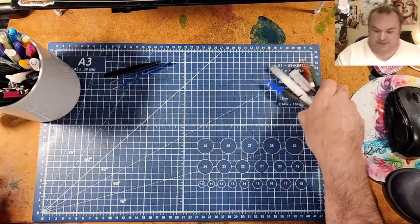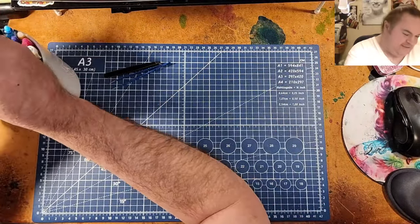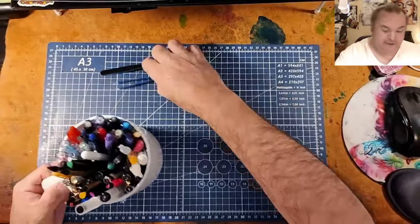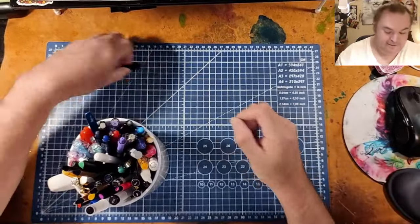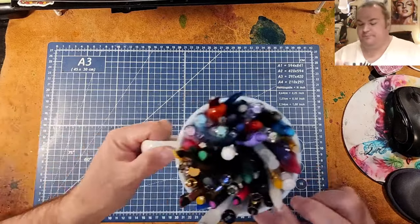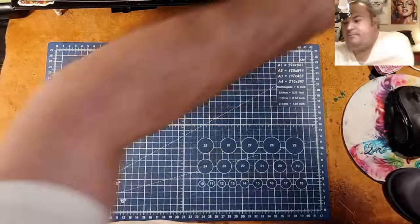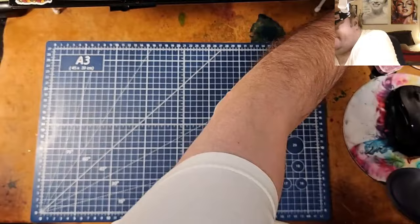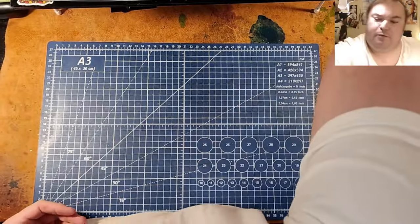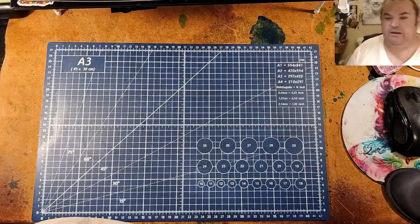I need a bigger bucket. Someone send me a bigger bucket. Look at that, I barely have any room for one more pen. I need one of them big trash can buckets. Oh dear, making a mess. Alright, well.